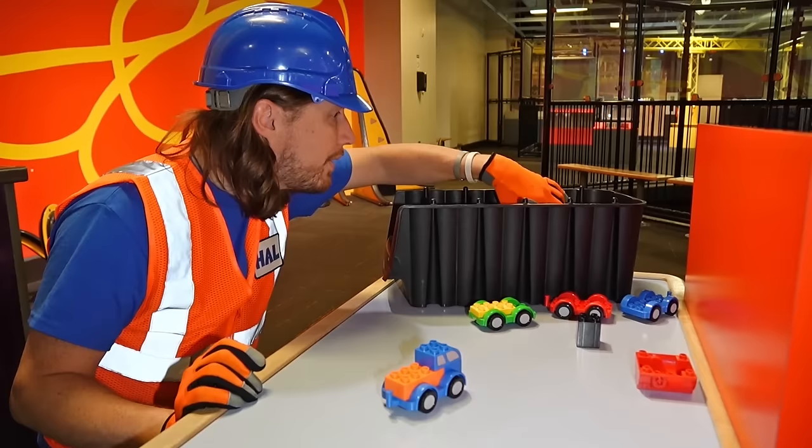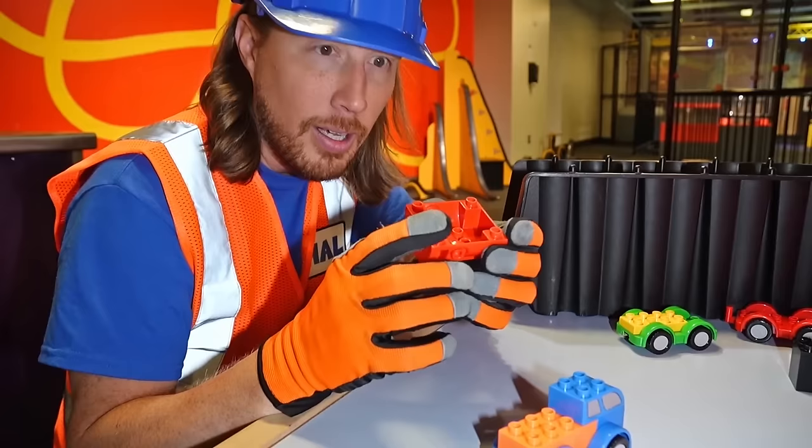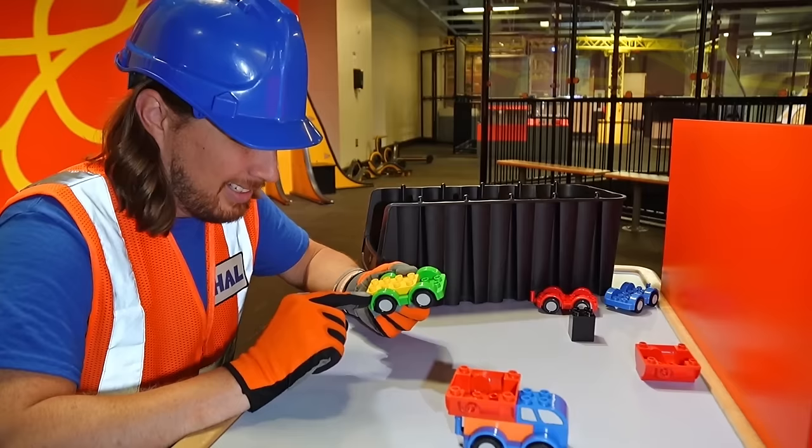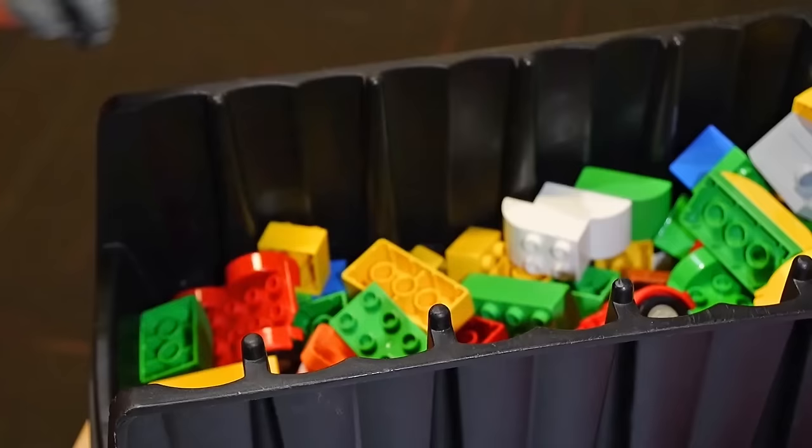Oh, this looks kind of cool. Looks kind of like a dump truck. Oh yeah, maybe we could have a dump truck. That's awesome. Oh, let's see here, we'll make one more. Maybe we'll start out with this one. It's green, it's got a yellow piece already on it. So let's see what else we can find.